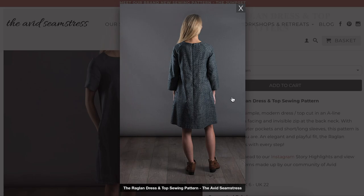There's the back. Yeah, the back fits really well. It's floating away from the body, no pulling through here, right? It's floating away and skimming her bum.